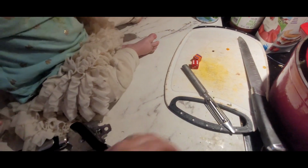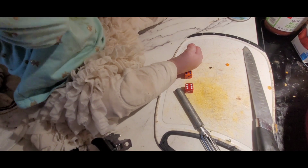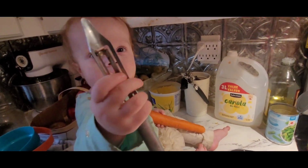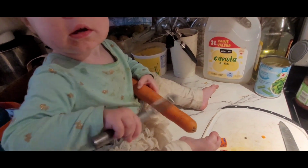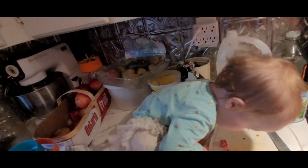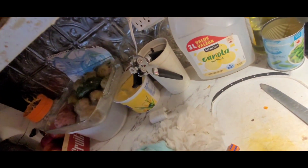Did you put them both on the cutting board? What you looking for? Is that the peeler? That's right, you peeled the carrot. What's your noggin? What's your head? Oh no.